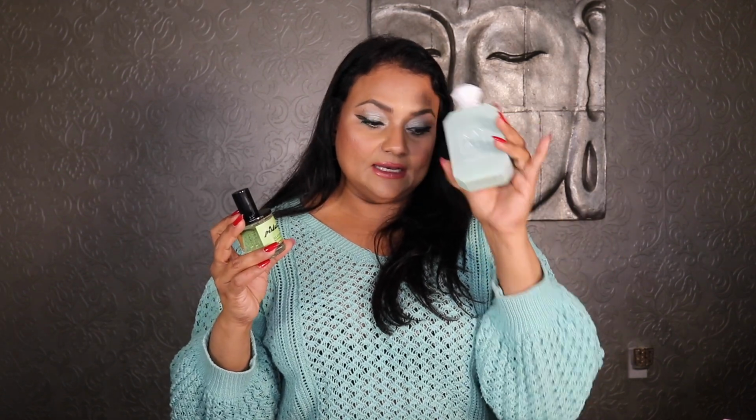Now, which one do I like? Right now it's kind of a hard question to answer, because with the springtime being here, I definitely prefer the Kayali. But I really like how nutty this one is. If you really crave a pistachio nutty scent, this one is better, but it is very potent.